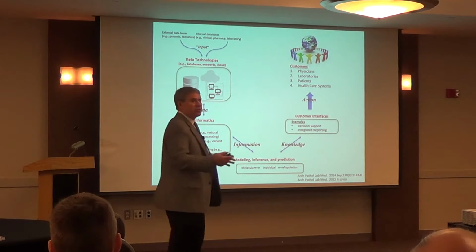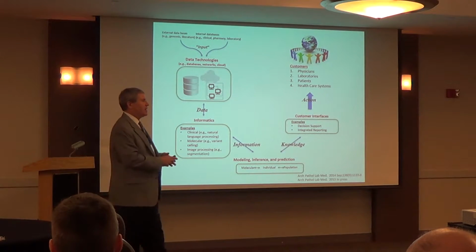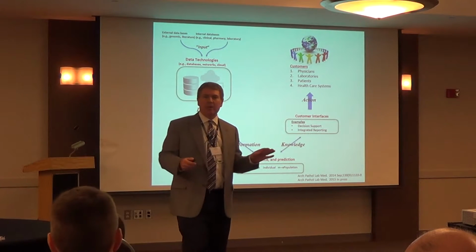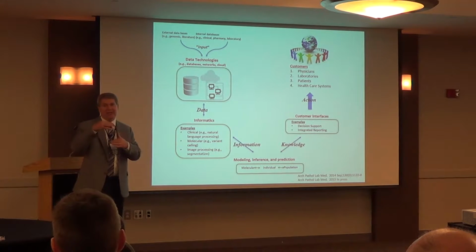And Rob was talking earlier, do you put it in a cloud, do you put it in a server, do you put it in a network? I don't really care. I'm agnostic to that right now. I think eventually things are probably mostly going to be in a cloud, but I don't care. We've got to get that data into our systems and structured. That's the key.